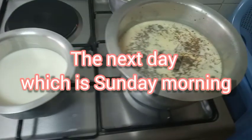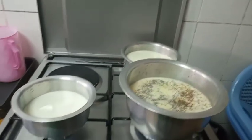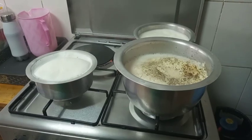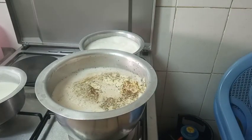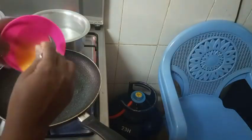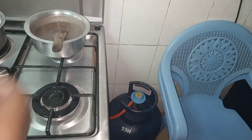The next day, which was on Sunday morning, I began first by making tea and boiling milk. I fried eggs and I also made porridge.